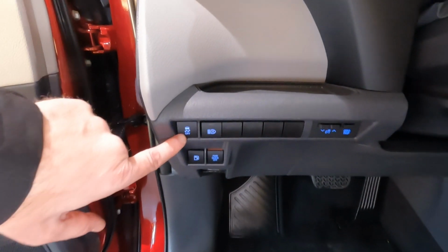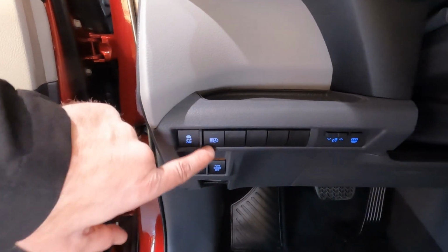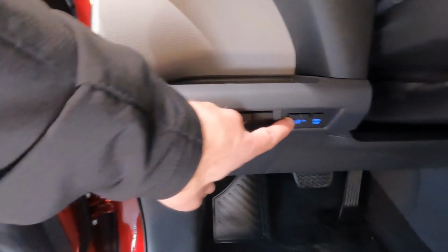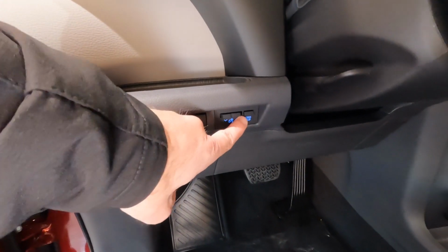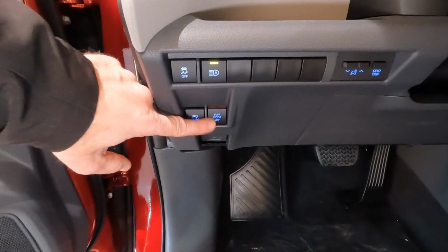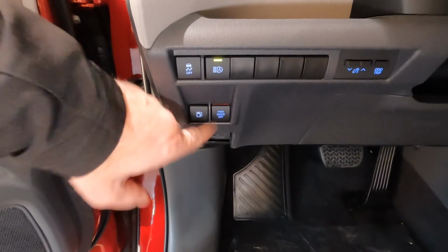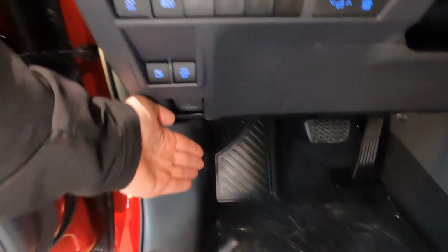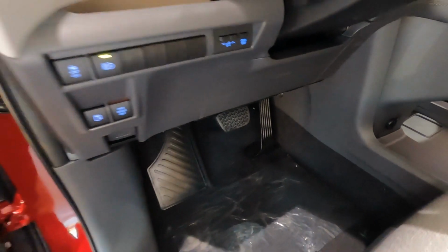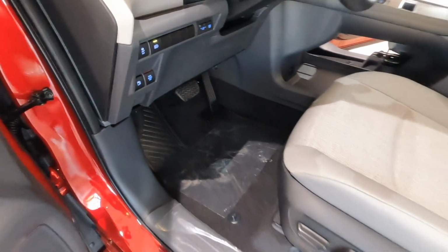Lower down here, we've got our traction control on and off. We've got automatic high beams. That's the on and off switch for that. Dimmer switch for your dash lights, your odometer and your trip settings. Gas door, power door, back doors on and off. Hood release, a dead pedal down here, gas and fuel, or your accelerator right where you would expect them.